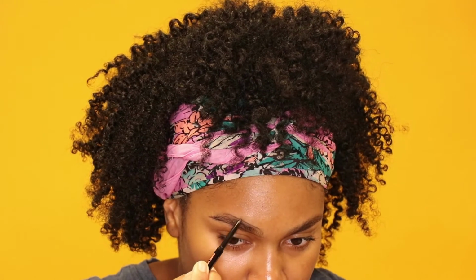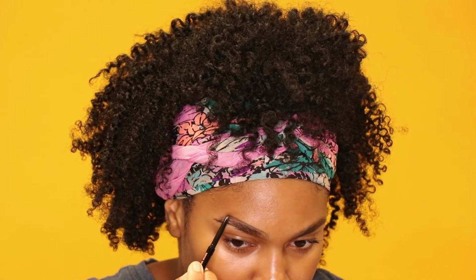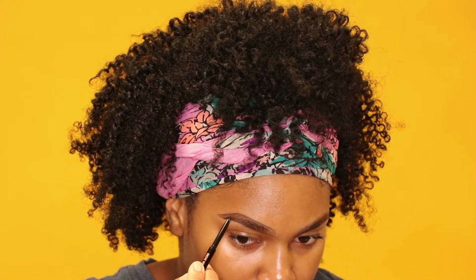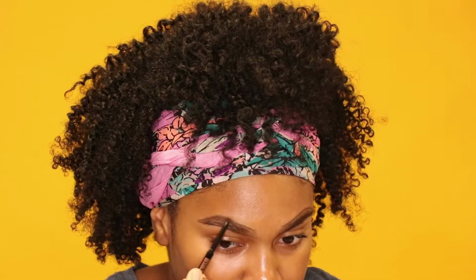On a regular basis, or normally when I do my makeup, I do like to use brow pencils instead of brow pomade, only because I feel like they're easier and quicker, especially like I said, if you're at school or you're going to work. You don't want to have to do a lot of steps, so I think brow pencils are quicker because you can easily outline and fill in and you're using one product. So here I just outline them, and then now I'm just going to fill them in with the brow pencil.